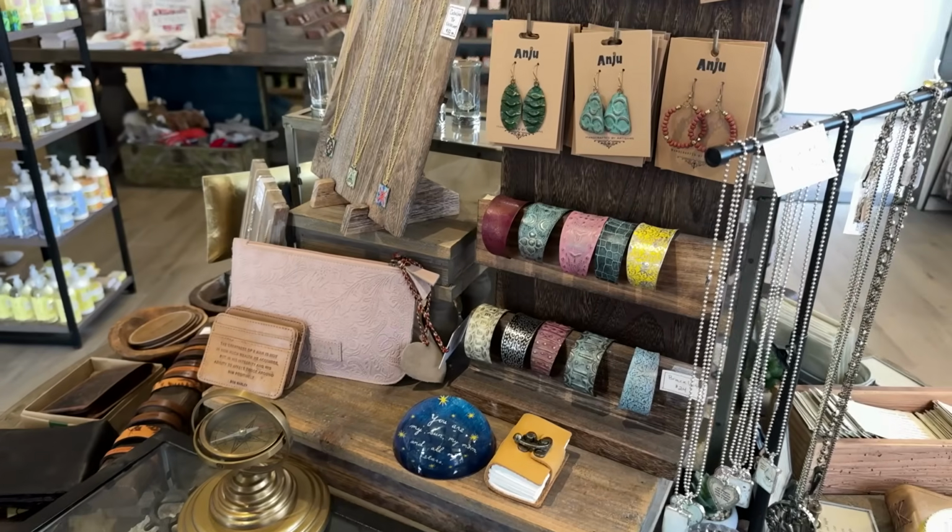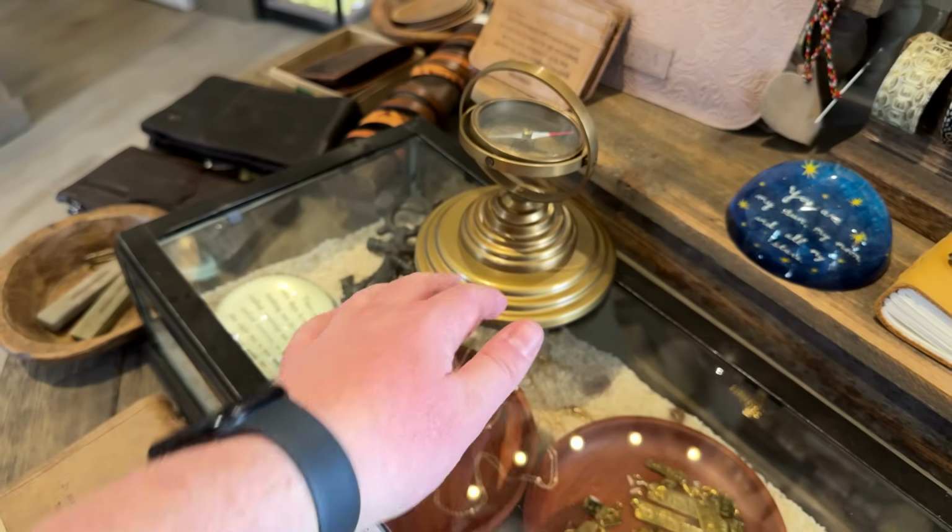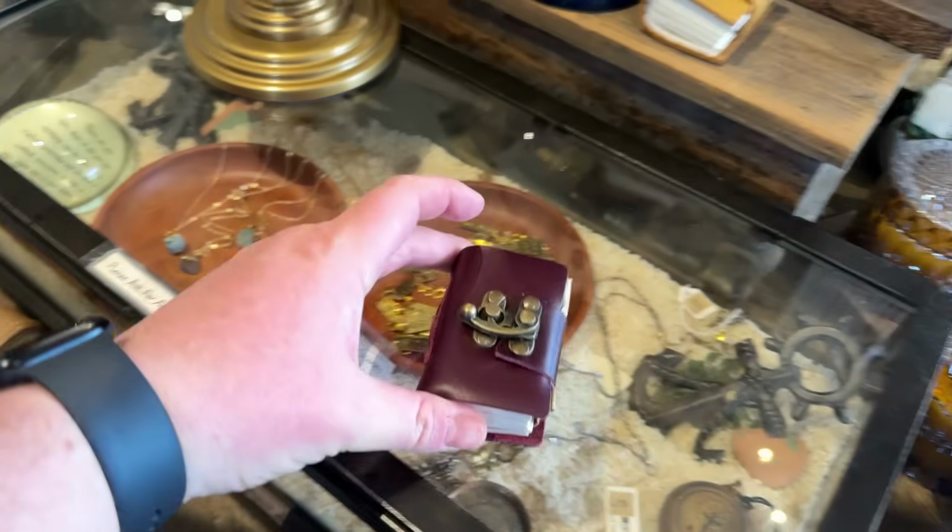I really like this over here. They've got a lot of nautical items. Look at this beautiful ship's compass here. And then I was looking at this. I think I'm going to pick this up.